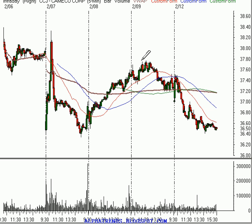Cameco, symbol CCJ, we wanted to sell this stock short below $37.15. We got that early on, and our stop was to be at $37.55. The high today was $37.51, so that was a good place to put the stop, as it kept us in here. And the stock finished nicely lower, down at $36.50. So that's 65 cents profit so far. Let's try and protect that by lowering our stop to $36.75 in CCJ.